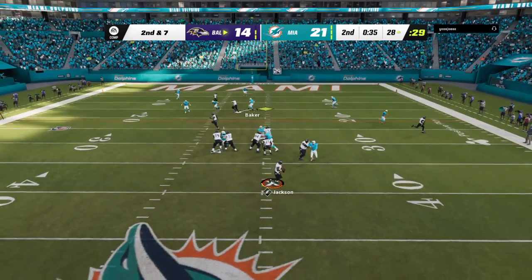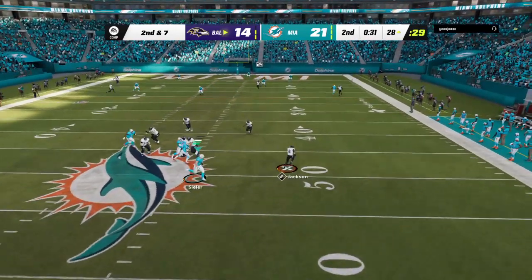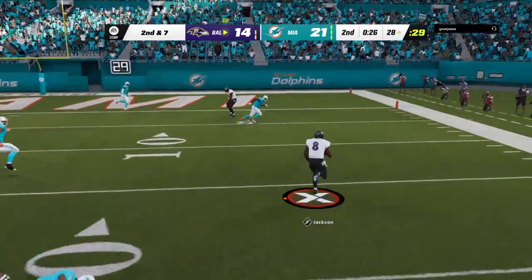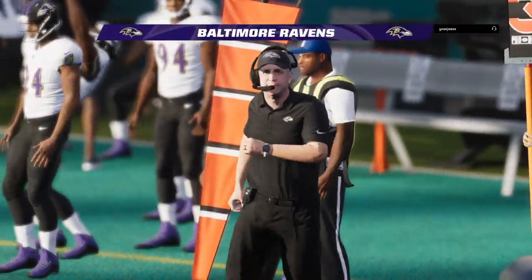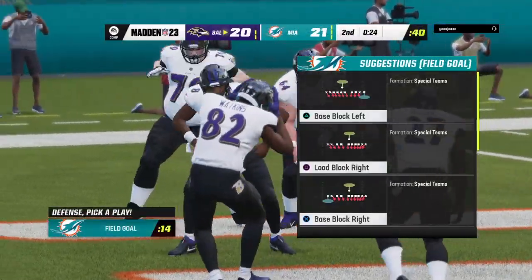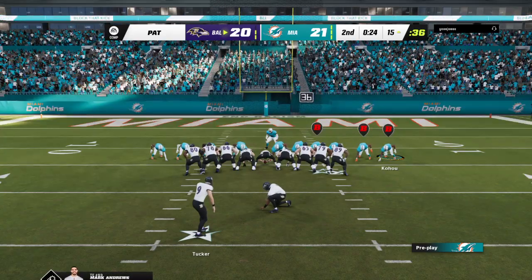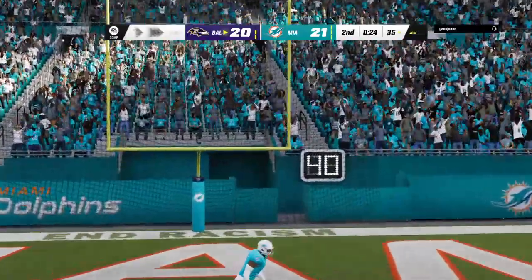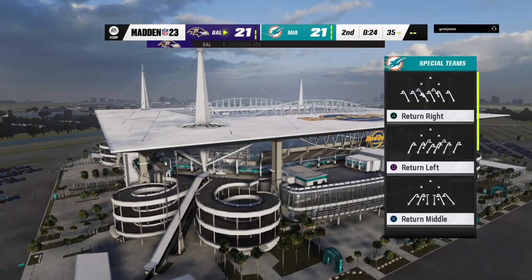Now it's Jackson. Flushed out right. And he is into the end zone for a Baltimore touchdown. It's a scintillating run by Lamar Jackson. And the Ravens are an extra point away from tying the ball game here in the final minute of the first half. Tucker able to connect on the extra point. And that is going to tie our game as we approach halftime.